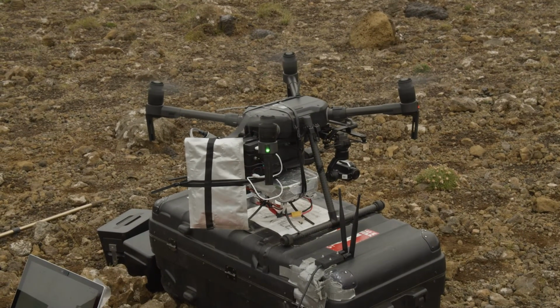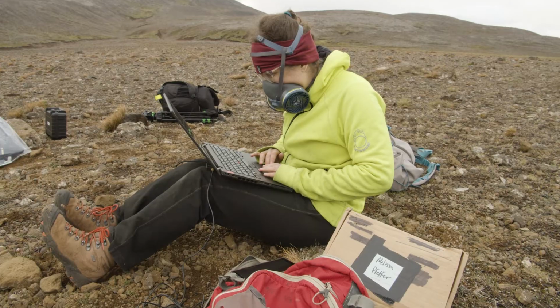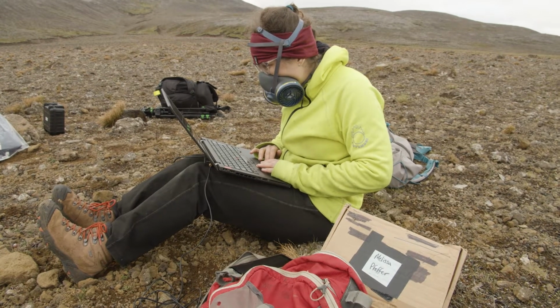Some of the other measurements that we made today was we attempted to collect a bag sample of CO2 so that we could analyze this back in the lab for the carbon isotopes in the CO2. This is another indicator of the magmatic system and what's happening underneath the ground that we're able to measure in the gases in the air itself.